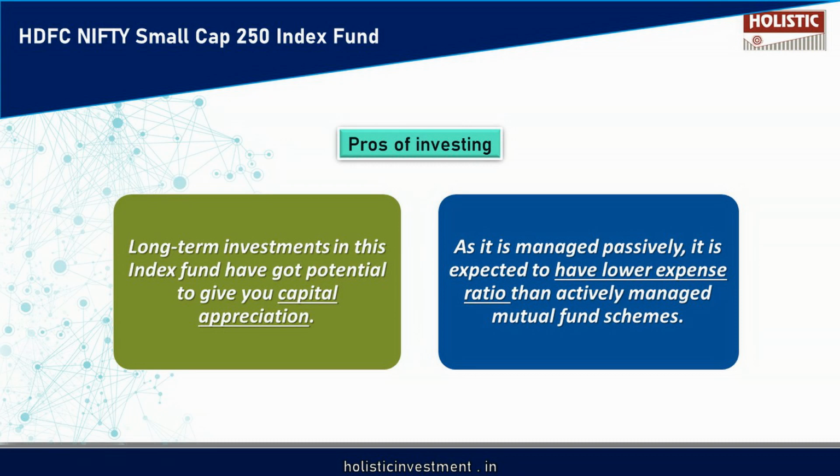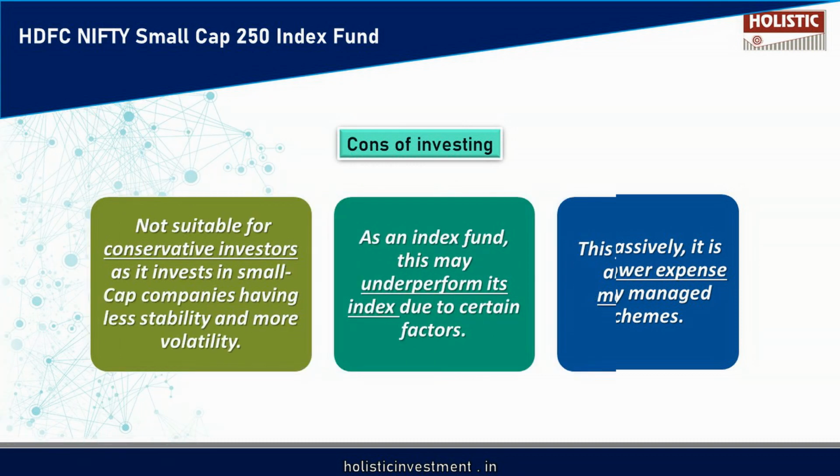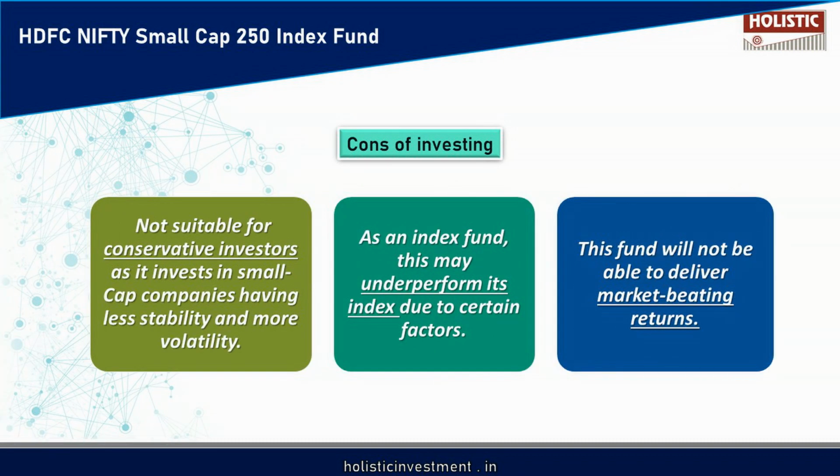Also, as it is managed passively, it is expected to have a lower expense ratio compared to actively managed mutual fund schemes. Now let's look at the disadvantages you might get by investing in this fund. For one, this is not suitable for a conservative investor, as I have mentioned before, because it invests in small cap companies which have less stability and more volatility, which might not be suitable for you if you are a conservative investor and you're not willing to take any risk.